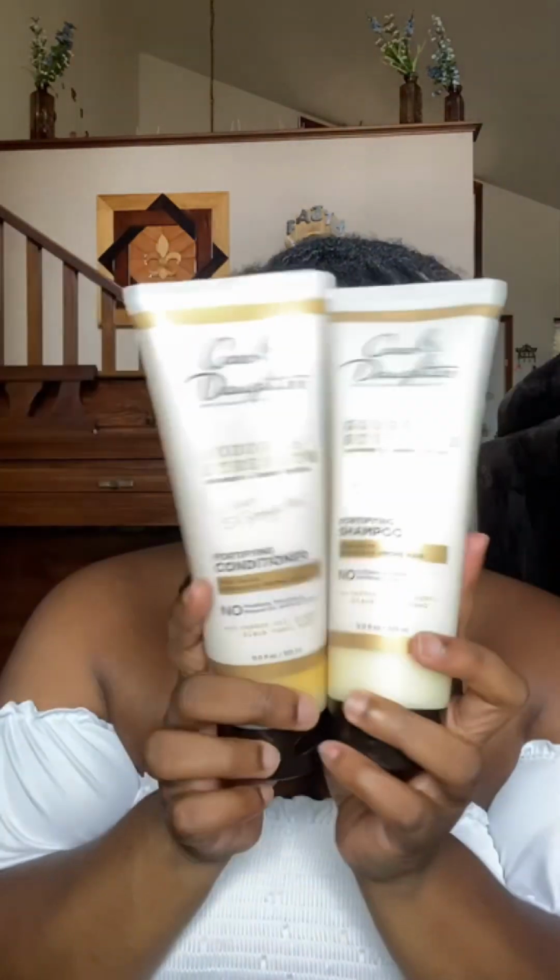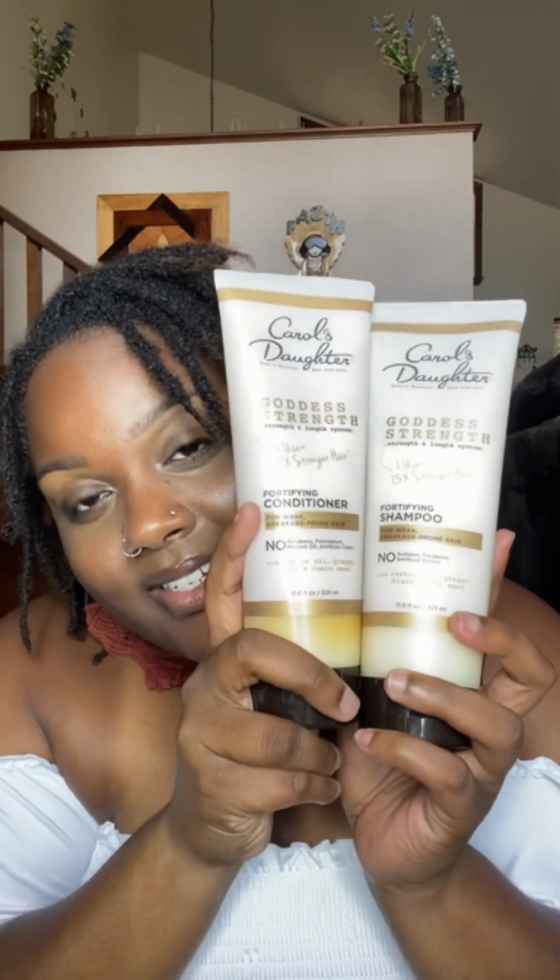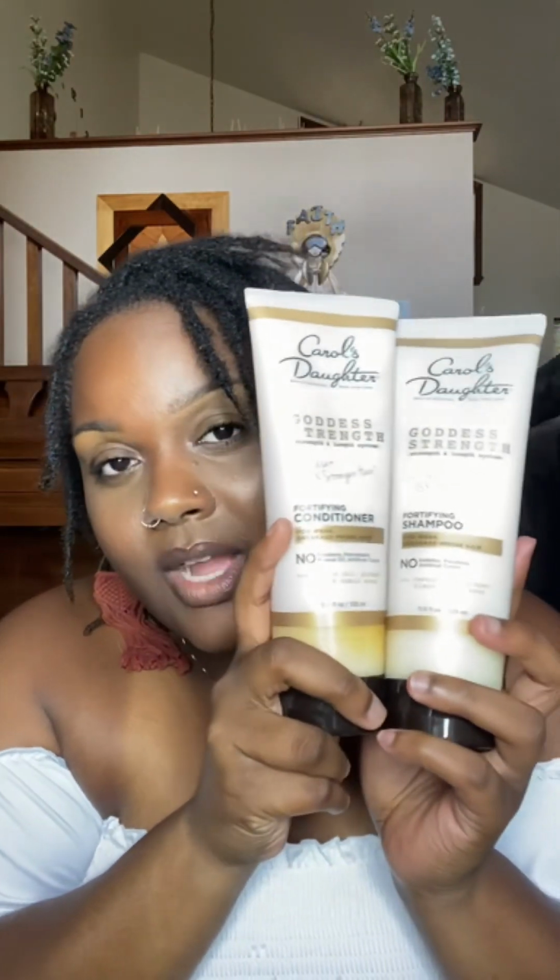I love the smell of anything like vanilla-y or cocoa-y. I like anything that smells like cookies, or I like to smell sweet. And so I decided to get both the shampoo and the conditioner. And you don't need much of this. When it comes to washing your hair, you don't need to use a lot of it. I got this from my local beauty supply store.